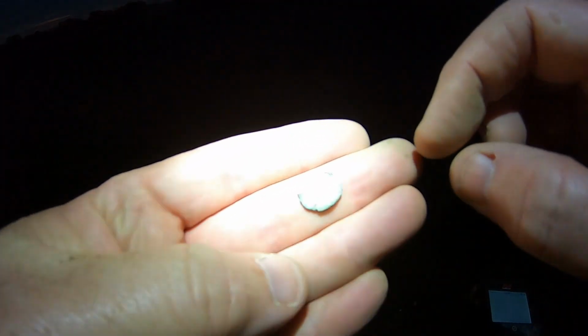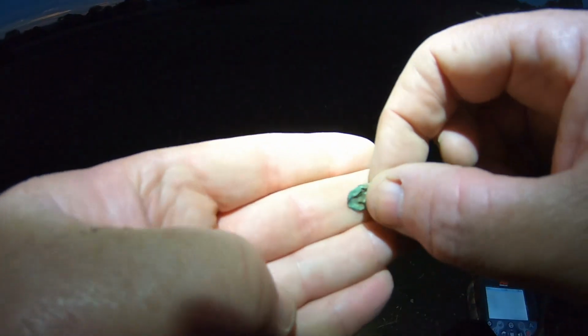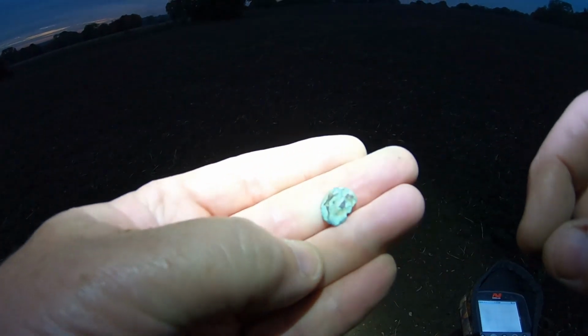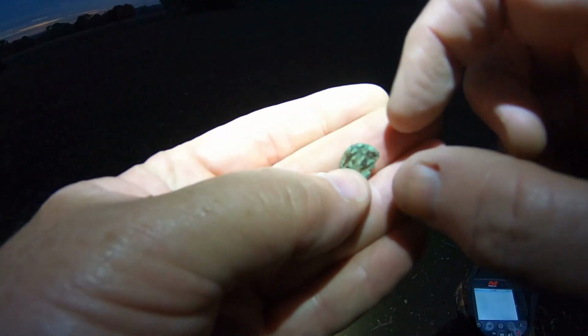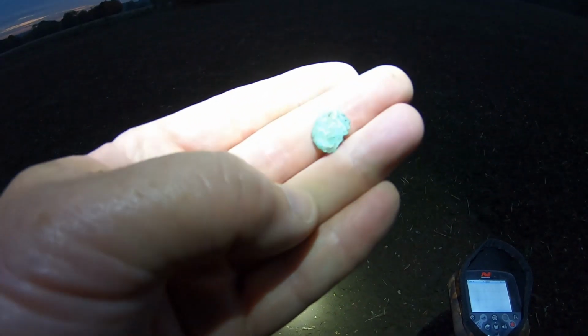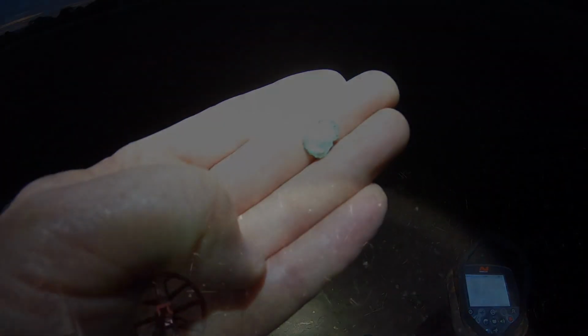Next find is what looks like a small Roman bronze, but I'm not 100% sure, so I'm not going to claim it as a good find. Definitely a little coin of some kind, very thin, usual kind of trashy Roman you get off our fields. But anyway, that's my next find, possible little half damaged Roman bronze.